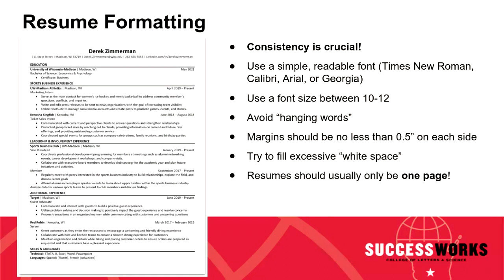And last but not least, in a vast majority of the cases, your resume is only going to be a single page. There are a few exceptions to this rule, but in general, it's expected that most professionals, entry-level professionals, will have 1 page of experience. You really want to focus on experiences on your resume that are relevant to the job that you're applying to. So don't feel the need to necessarily include everything that you've done during your time in college.